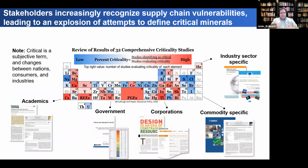Again, critical minerals has been this really big buzzword. People have known that they've had vulnerabilities. If you're in a specific industry, you know what's really important to you. If you make beer cans, you know that aluminum is super important, right? Every industry is going to have its own pet commodity that it's really interested in. And across the board, academics, government, and corporations are all defining what they consider to be important or a vulnerability. So you have a real hodgepodge of, well, what is really critical?